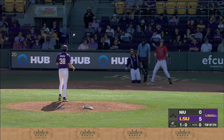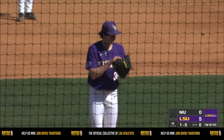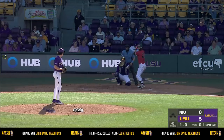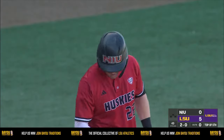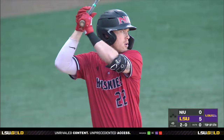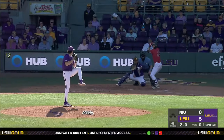A Bingham blast for LSU in the bottom half of the fourth inning helped the Tigers extend their lead. They lead 5-0 over Northern Illinois. Huskies have 5, 6, and 7. Harper to lead it off here. Looks at a 2-0 count. It's Luke Coleman's offense giving him a bigger lead so far. 4 innings, 1 hit given up, 5 strikeouts for Holman.